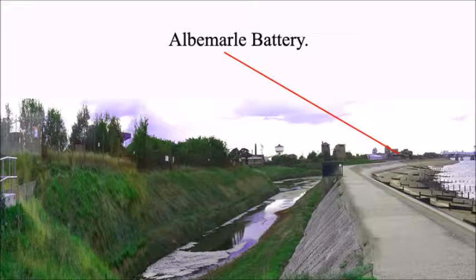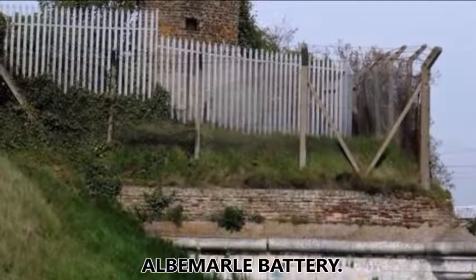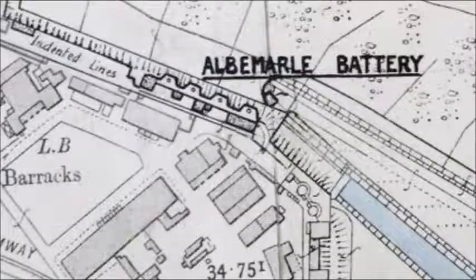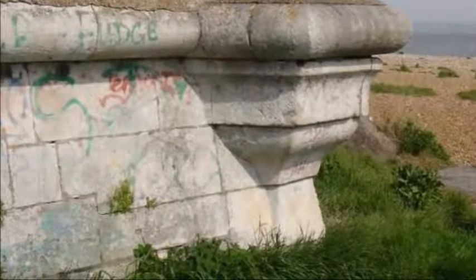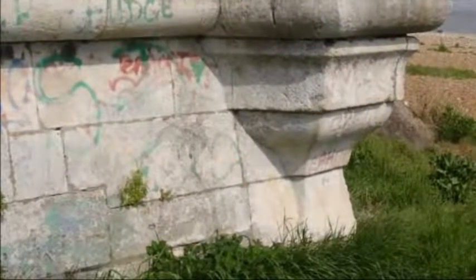The Albemarle Battery, built in 1899, sits on top of the old indented line fortifications with a machine gun post in front. It was used during both World Wars and mounted 4 12-pounder guns, 2 6-pounder Hotchkiss heavy anti-aircraft guns and coastal artillery searchlights. The magnificent stonework is from the original indented line fortifications of Sheerness Fort, which was constructed in the 1670s, a part of de Gomme's programme of fortification for Sheerness Royal Dockyard and Fort.